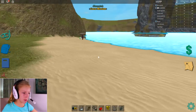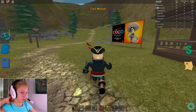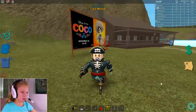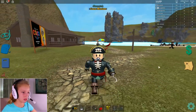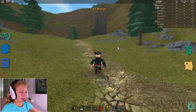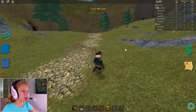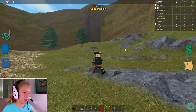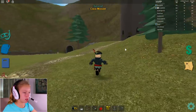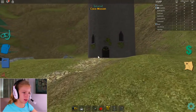Come on. All right. What suit should I wear? I'm just going to wear my pirate suit. Too lazy to change. Favorite one's a pirate suit. All right, this tower right here. In this story, she was kind of in a closed area away from everybody, right? Yeah. So maybe this is the place. Because it is all closed. Yeah, so let's try it. Maybe it's here.